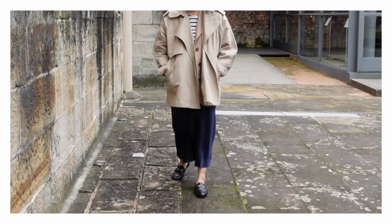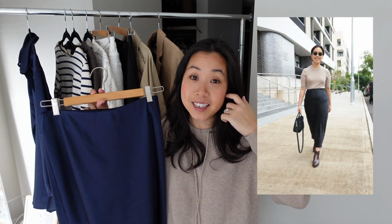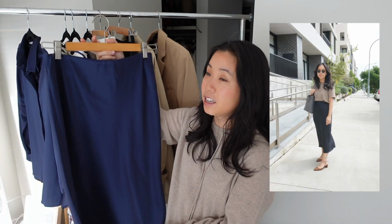I stuck with my usual size, which is the equivalent of an Australian size 10. And it's such a great piece. It's very similar to my Anine Bing skirt, which you would recognize from my Instagram feed and my blog. That is a black silk skirt, which I have worn a ton of times since I got it earlier this year. And so I'm so happy now to have a navy version to rotate between.